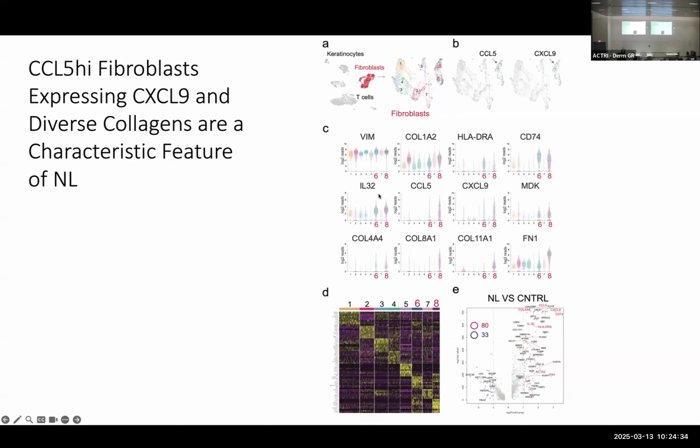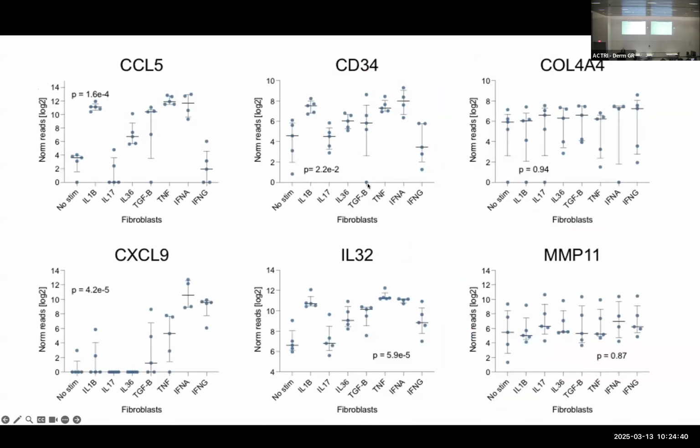Interestingly, the fibroblasts also are a good source. These CCL5 fibroblasts are also a good source of IL-32. Since CCL5 and CXCL9 were both secreted by these fibroblasts, I thought naively that they would have the same stimulus to cause the fibroblasts to secrete them.